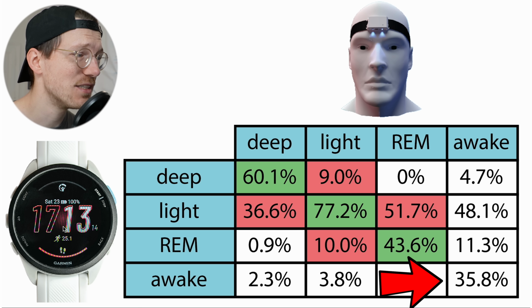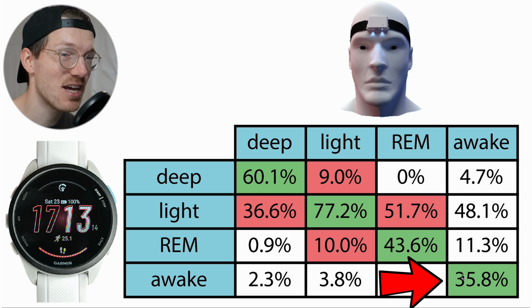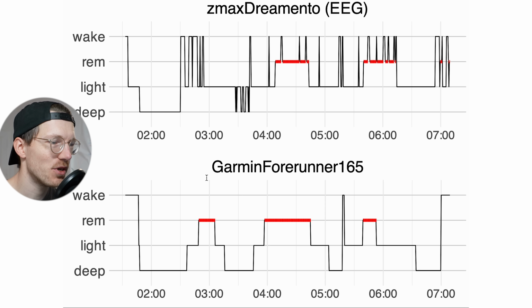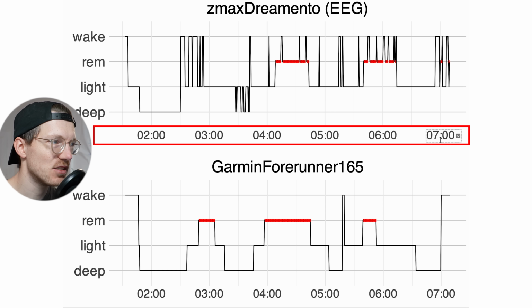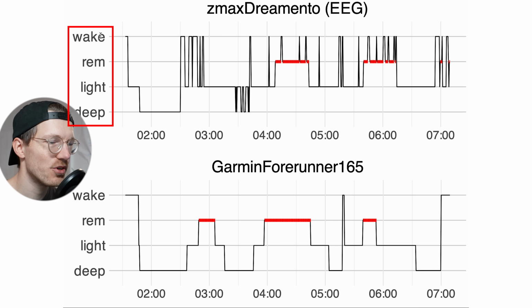But just for completeness, there's about a 36% agreement. But it's really important to take a look at some example nights to get a better idea of what's going on here. And here you can see the first example night I wanted to share with you. On top we have the sleep stages according to the Z-Max EEG headband, with along the horizontal axis the clock time and my sleep stages on the vertical axis.